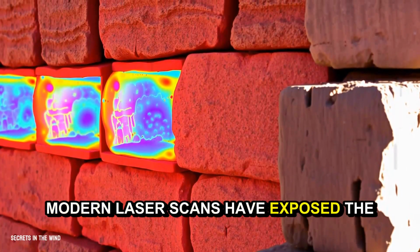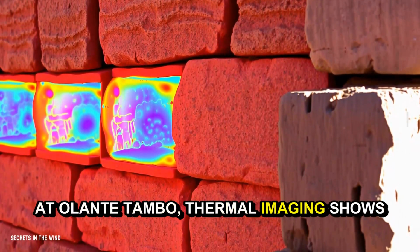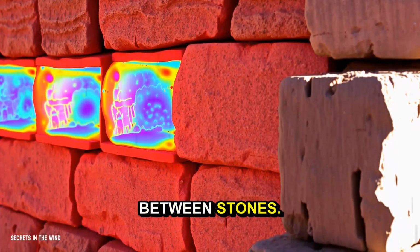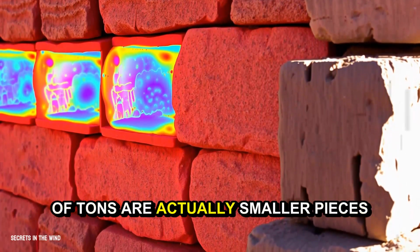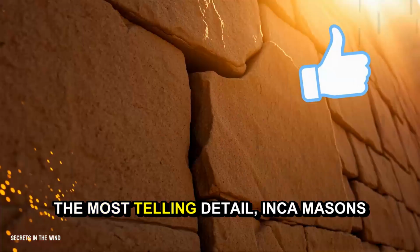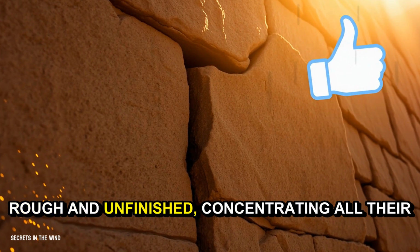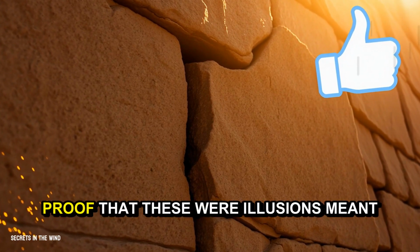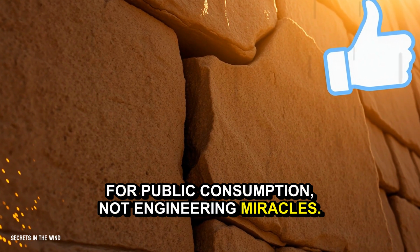Modern laser scans have exposed the full extent of the trickery. At Ollantaytambo, thermal imaging shows temperature variations revealing hidden clay deposits between stones. Some blocks thought to weigh dozens of tons are actually smaller pieces cleverly shaped to look monolithic. The most telling detail: Inca masons often left the backs of stones rough and unfinished, concentrating all their precision work on the visible surfaces, proof that these were illusions meant for public consumption, not engineering miracles.